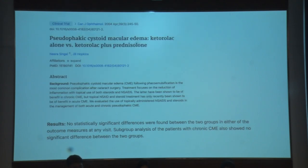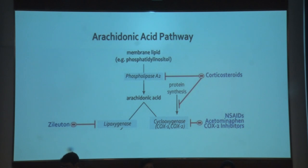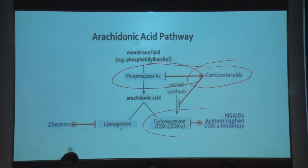Pseudophakic cystoid macular edema: ketorolac alone versus ketorolac and prednisolone. Again, no statistically significant difference was found between the two groups. The most important thing we need to know is that the corticosteroid acts at the phospholipase A2 level, whereas the NSAIDs act at the cyclooxygenase level, that is, COX-1 and COX-2 inhibitors.